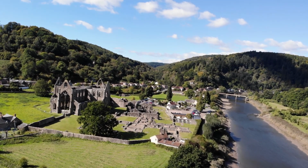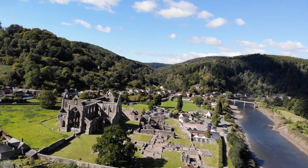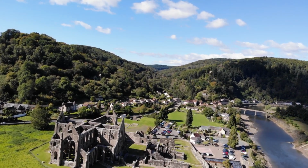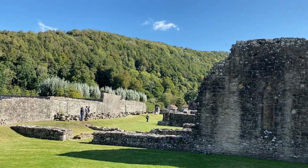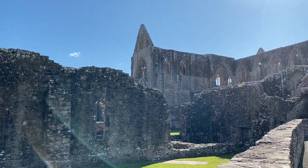Tintern Abbey is located along the lovely River Wye. The abbey was founded in 1131 by Cistercian monks, and at the time it was only the 2nd in all of Britain. It began as a modest timber building, but became a mixture of architectural styles during the 400 years it was expanded. In the late 1200s, the magnificent abbey church was built, thanks to the patronage of wealthy benefactors.